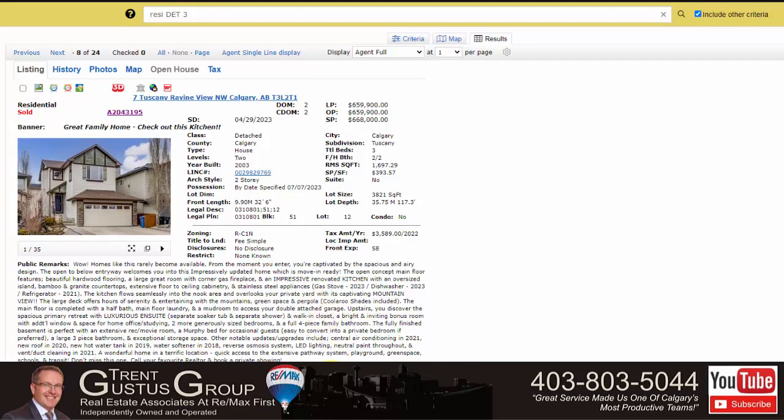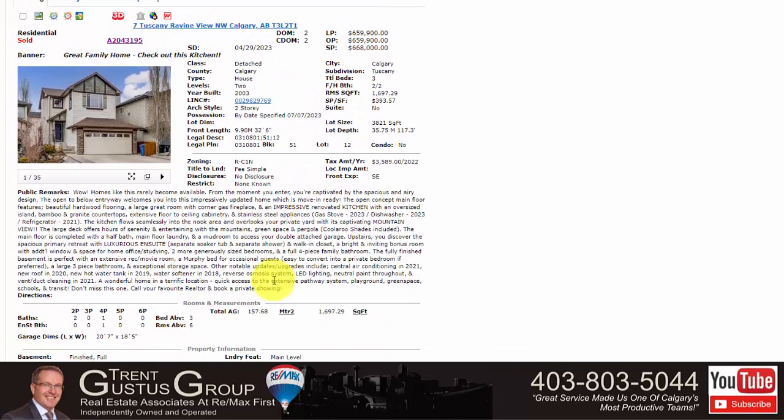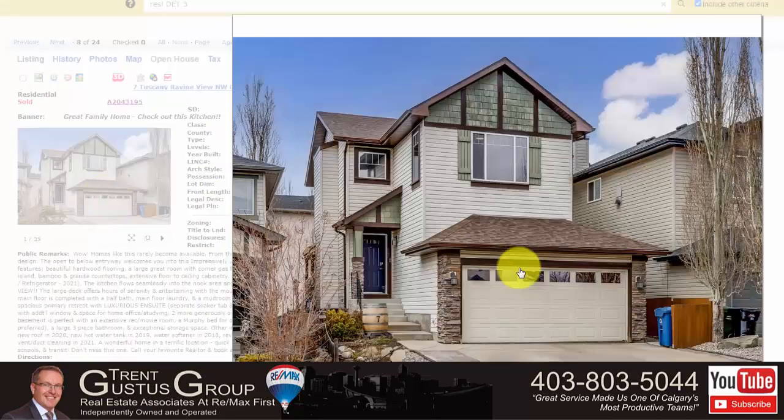Here's one, 1697 square feet. This has got a bonus room and a fully finished basement, so 668. Okay, remember I said about finishing the basement? So we can see here that finishing the basement didn't get them much, right? Because probably, let's look at the inside here and let's see, what year was it built? 2003, similar age.